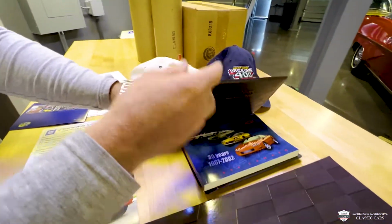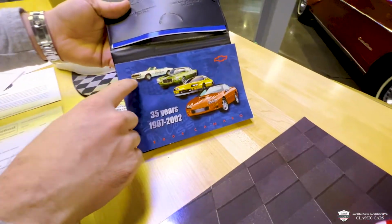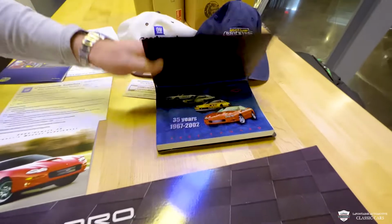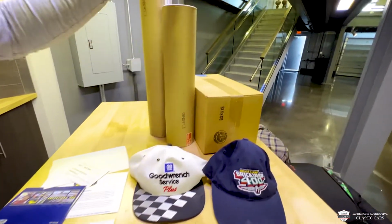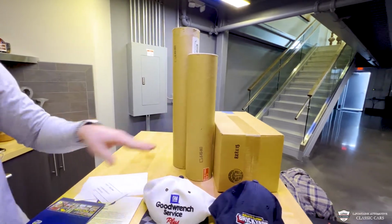And this is what was in that glove compartment here. But pretty cool with the anniversary cars. I've never seen an owner's manual show other vehicles on it. It's pretty slick. And then all of the Brickyard 400 graphics, if you wanted to throw them on there. They are fresh and like new in these couple of boxes here.